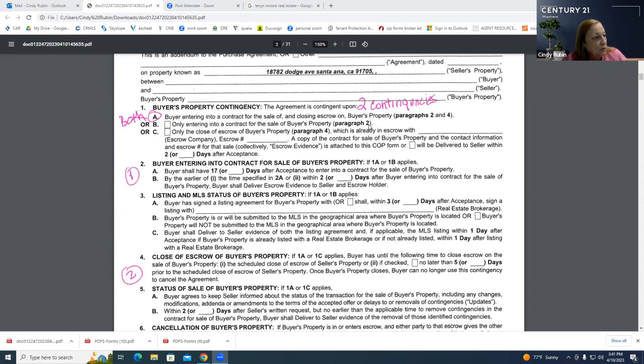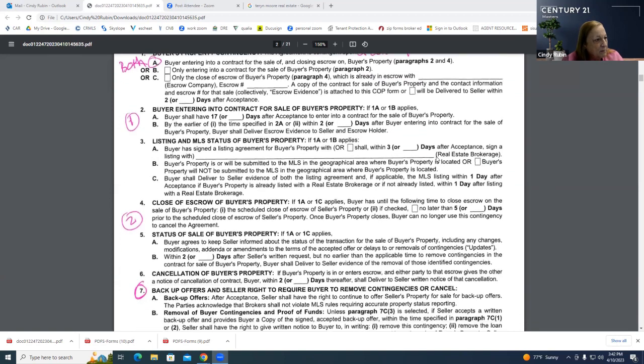If you only want, and I saw one of these recently, a contract only to enter into the sale of buyer's property, apparently they didn't need the money, but they wanted to make sure they'd sell it, then you would only fill out paragraph 2 and not 4. And if you're only closing escrow, you would fill out 4, but not 2. But let's assume we're doing both.